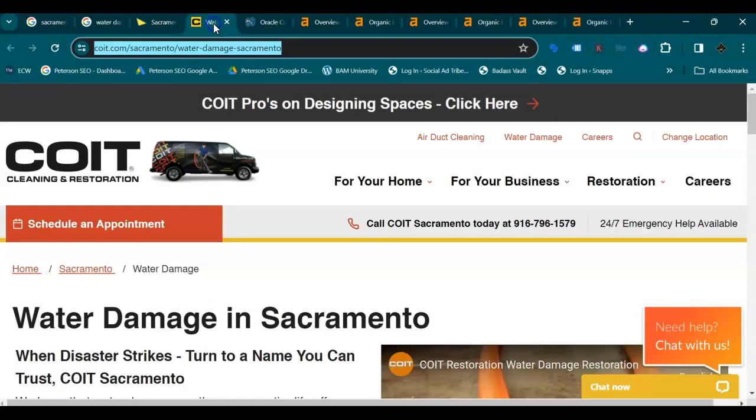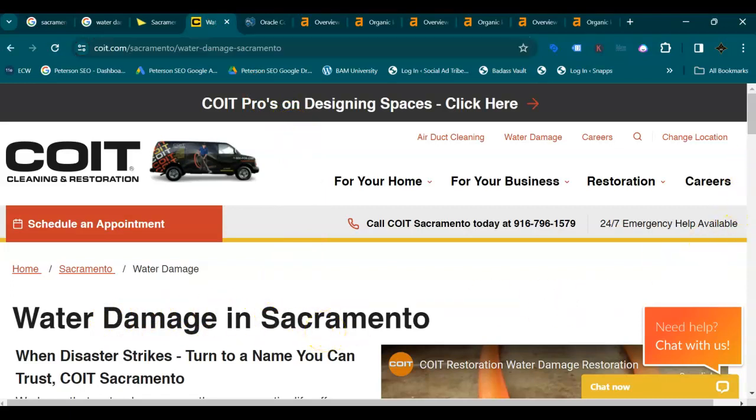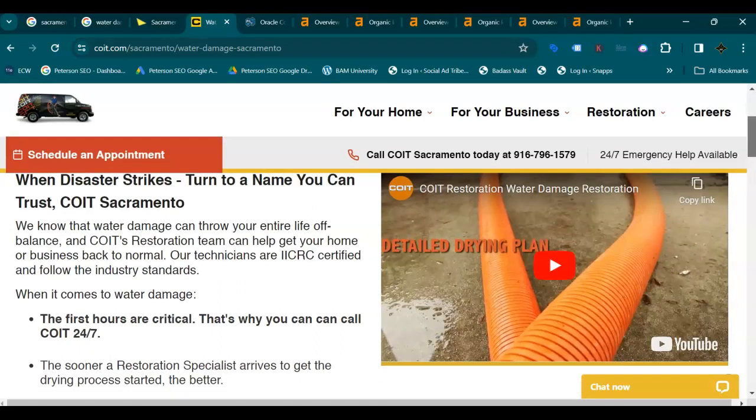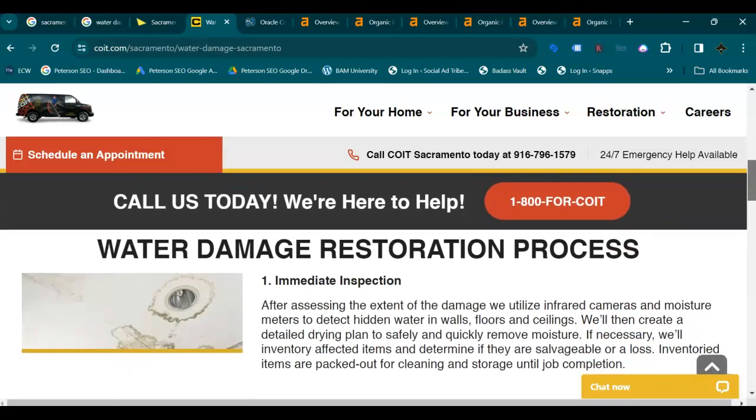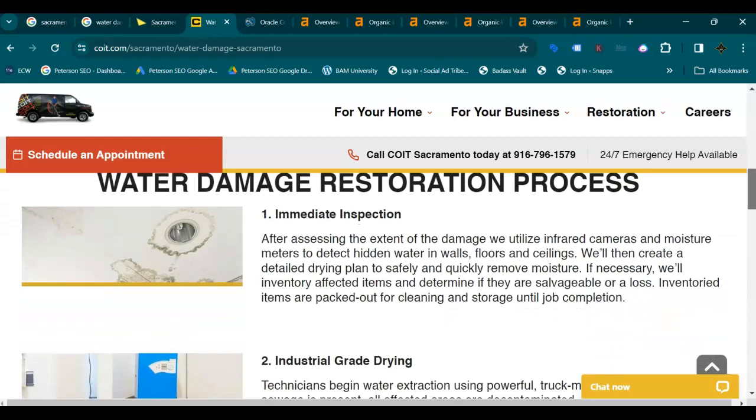If we look at Coit, which was the second one, again, another franchise, water damage in Sacramento. You can see that they are semi-targeting those local keywords. They're not exact match keywords, but they are keywords. And so you want to make sure that you're going after those exact match keywords, that you have the right amount of repetition, 3 to 5 times.